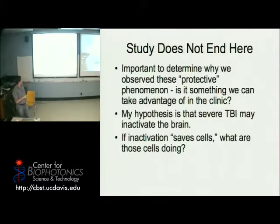So there's two things. One is this protective phenomenon. We know in that acute period there seems to be a way to protect these cells. And maybe there's a way to harness this and protect them longer, if we can figure out what's protecting them. Maybe that will prevent the long-term changes.